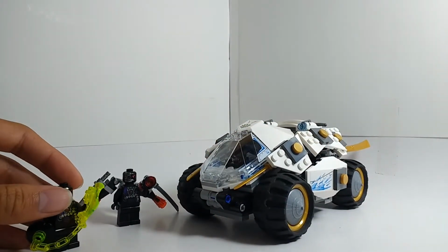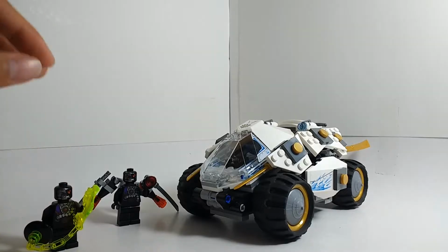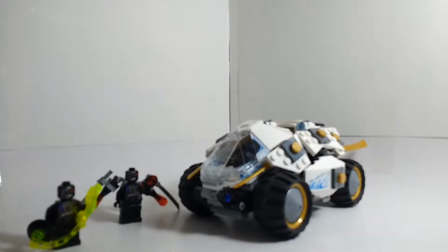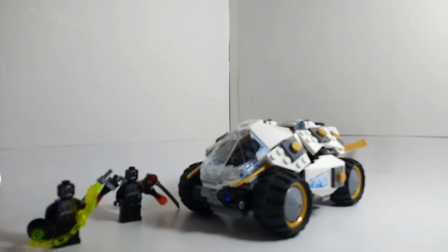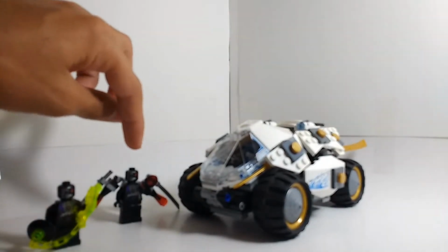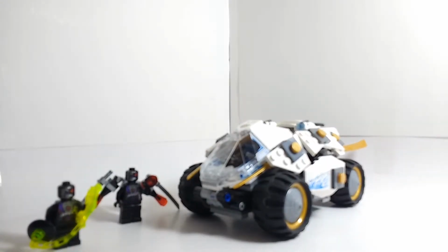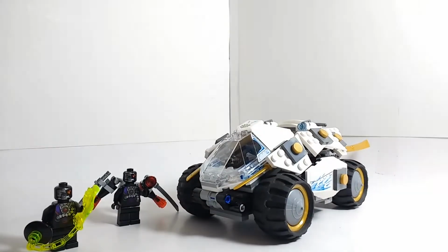And speaking of the Ninjoids, we get 2 of those minifigures included in this set. One of them has this sort of jetpack on, which doesn't really do anything, and it's a little bit flimsy, which is something I don't really like about it. Yeah, and he also has a stud shooter with some trans red studs in it, and he also has an extra one on the back of the stud shooter.